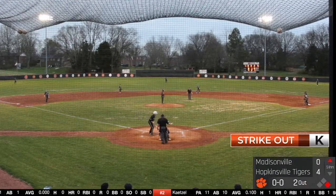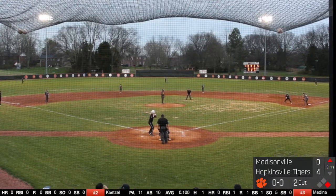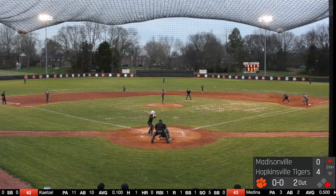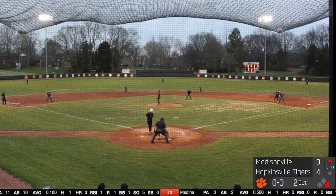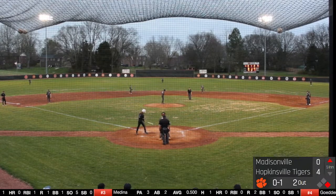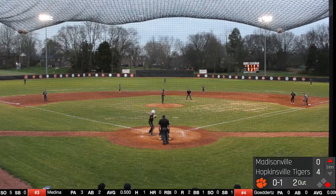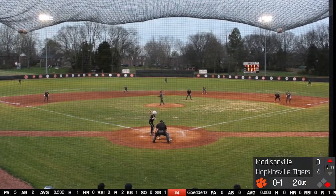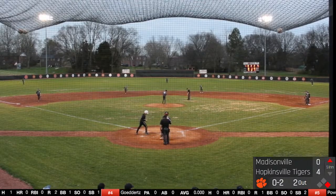Now batting, left fielder number 1, Lane Falk. We're going to try to get you that image of Moppy between innings, I think. Moppy Maroon. JJ with the pitch. Swing and a miss, strike one. JJ is not missing right now. Strike two. Caught him looking.